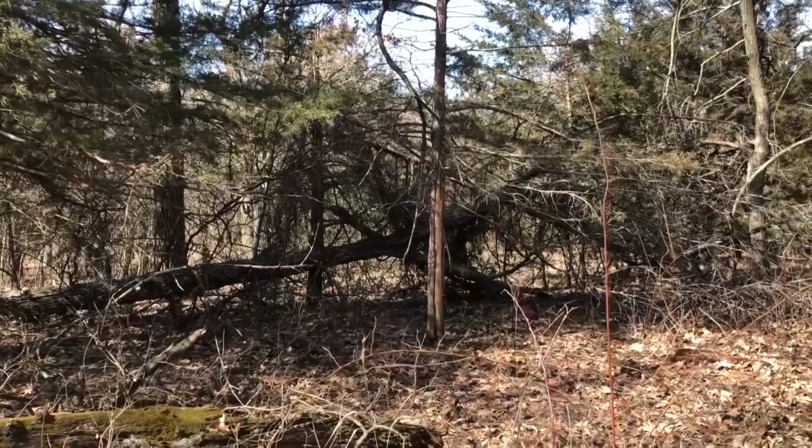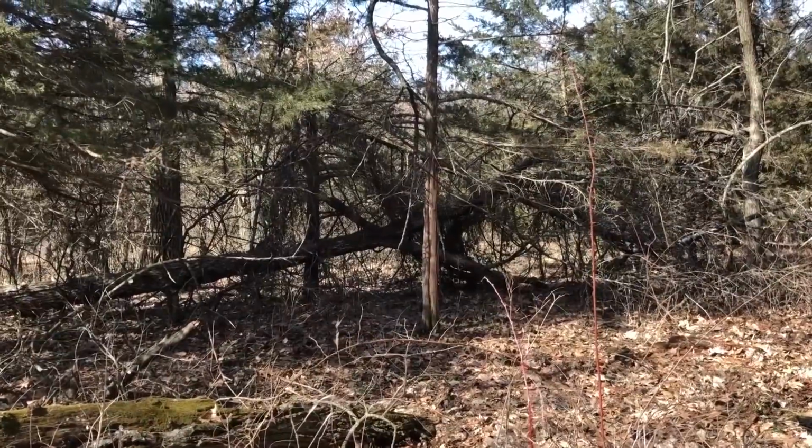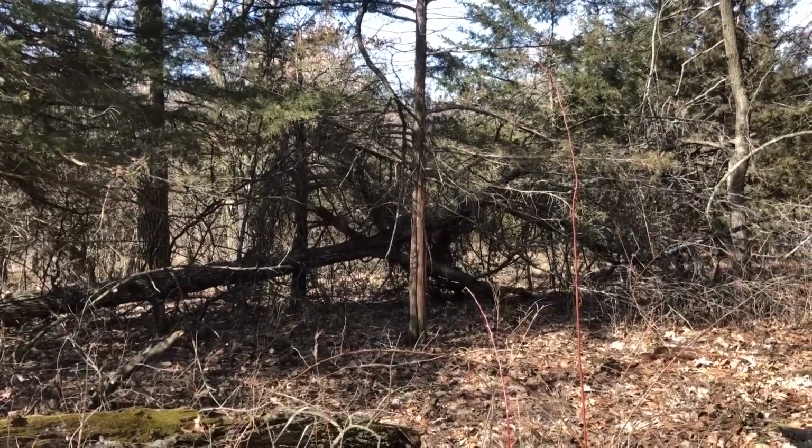One of the key components to understand when it comes to habitat improvement, and especially if a person's going to try to manage whitetails, which is a lot like herding cats, to be brutally honest with you, is understanding what mature bucks want and need. What we're going to talk about today, frankly, is mature buck bedding.